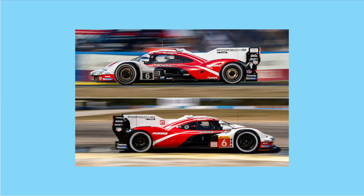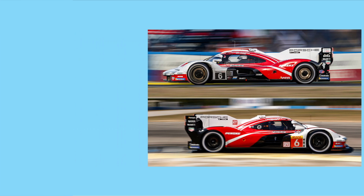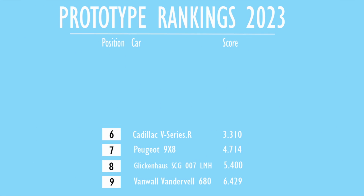But don't doubt the most successful make in endurance racing for a second. We will look back on this time in sports cars years from now, and I wholeheartedly believe that the 963 will be remembered as one of the cars of the era. Porsche end 2023 with a score of 3.008.